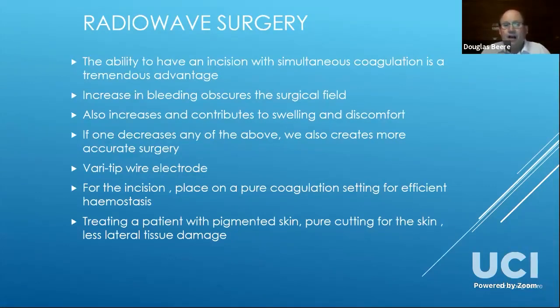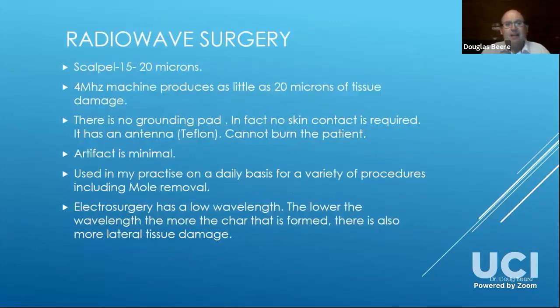On pure coag, for incisions, we use pure coag. It has a bipolar component to it. And in pigmented skin, we'll use a pure cutting for skin as there's less lateral damage.